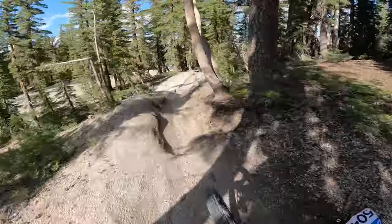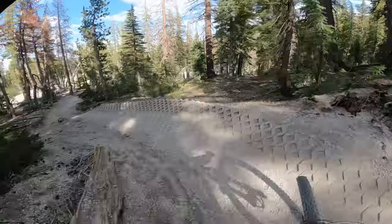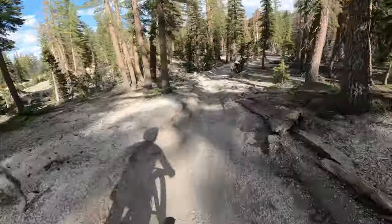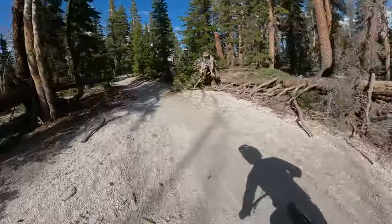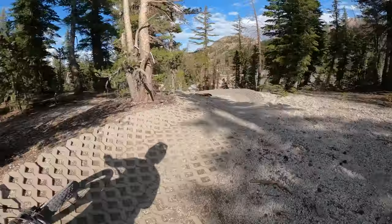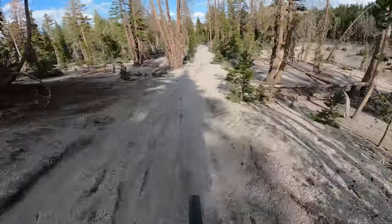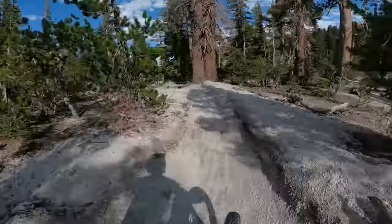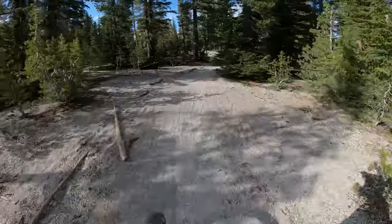It does get chunky. This little gap into this hole. Ooh yeah. I take this right side, plunge in. Then around this corner, got a little sprint section before we get to these berms. Yeah, we got this corner, jump over that root. Always a fun time.